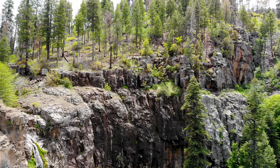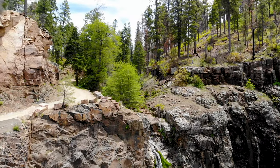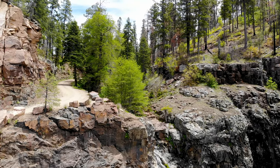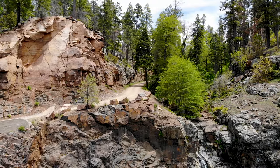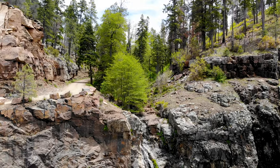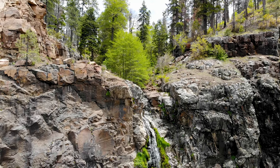Okay, I'm gonna try the falls with the Mavic. Let's see what kind of shots we can get of it. We'll kind of just compare them. Let's see if we can rotate over. See where the falls are. There are the falls. Let's drop. There's a nice drop. Let me see if I can move over just a little bit more.